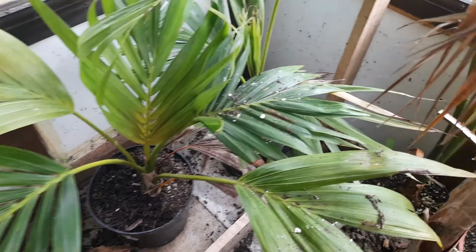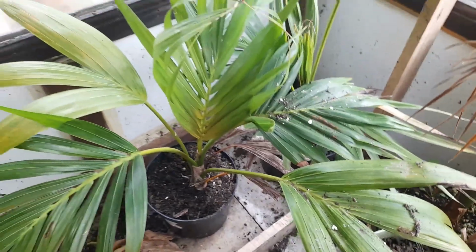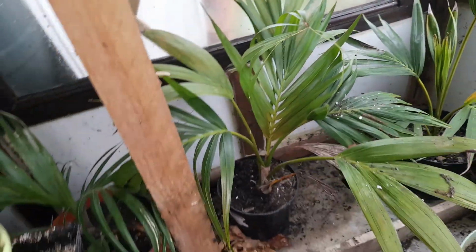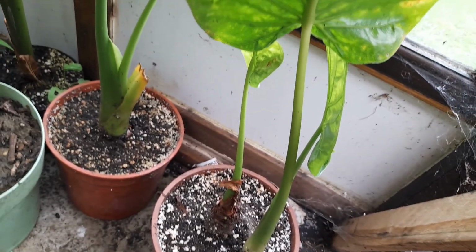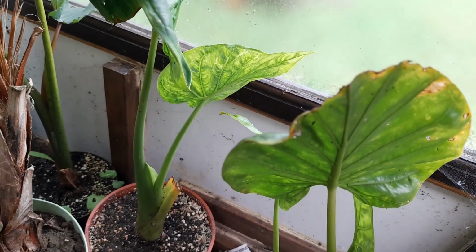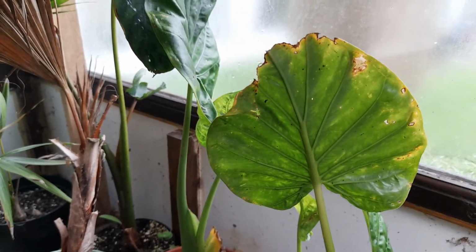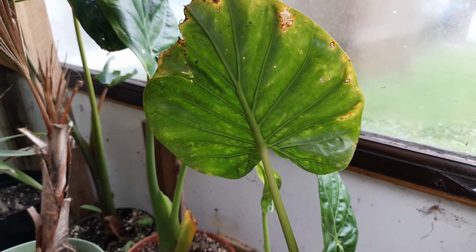Then we've got a couple of Kentia palms. Obviously that's trying to open up, which again have been in the greenhouse all winter, untroubled by that. Looking quite good. Then we're coming around to some more alocasias. These are macrorrhizas, which were in a bigger pot with some cannas. They've been in the greenhouse all winter, and they've now started to come back into growth.